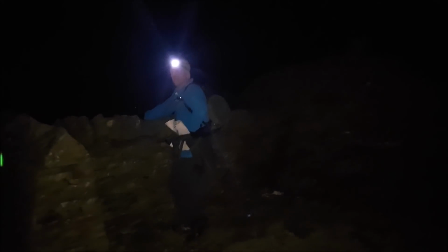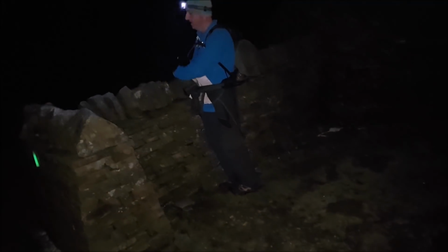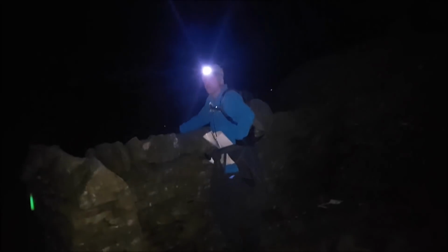Summit of Crossfell. What time is it, Aaron? Oh, crikey. Half past one-ish. Yeah, 20 past 1. Highest point in the Northern Pennines, and we believe to be the highest point on any 100. Of any 100. It's snowed out now.